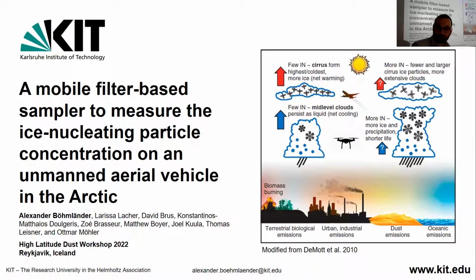On the right, you can see a typical screen that you sometimes see with the emissions on the ground. And then we have, for example, aircraft-based measurements or ground-based measurements. Usually it's hard to link these, or you use remote sensing for aerosol optical thickness or something similar. But another way to measure directly below the cloud or directly above the cloud is by using balloon-borne or UAV measurements. And this is what I'm going to talk about today.